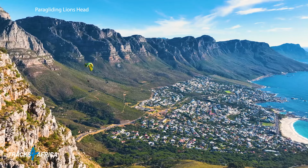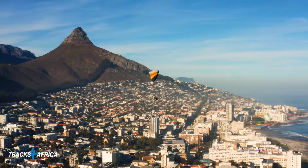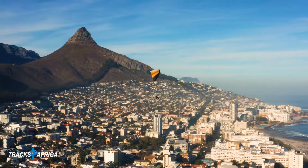The west coast along the Cape Peninsula is well known for its southeasterly and southwesterly winds. So if you're a wind sports enthusiast, the west coast is paradise.